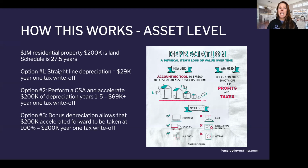We're essentially going to take $800,000 and divide it by 27.5 years. That's simply what straight line depreciation means. We're going to take equal chunks of depreciation over the life of the asset. That yields a year one tax write-off of $29,000. Not bad, right?